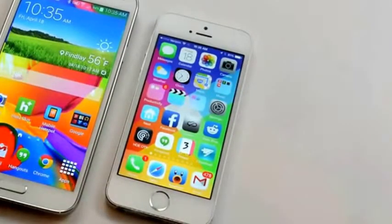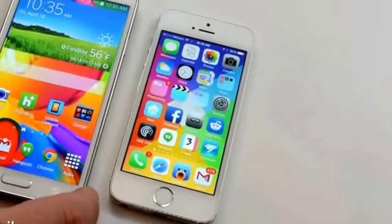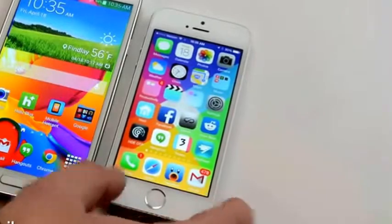Another major area is the display. We have a 5.1 inch 1080p display over here. So we have 1920 by 1080 resolution. And this display looks really good. It looks better than the iPhone 5S in my opinion. But some people like this smaller form factor. As you can see, this device is smaller.